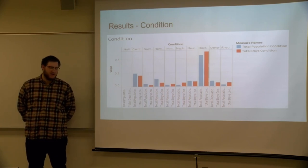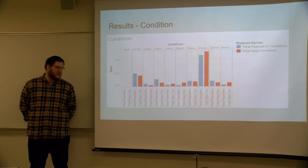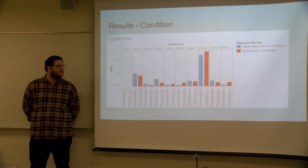We found this relatively early. We were kind of surprised by it because we thought it might be. But as we can see, since the data is almost identical, we know that it's not a good indicator.